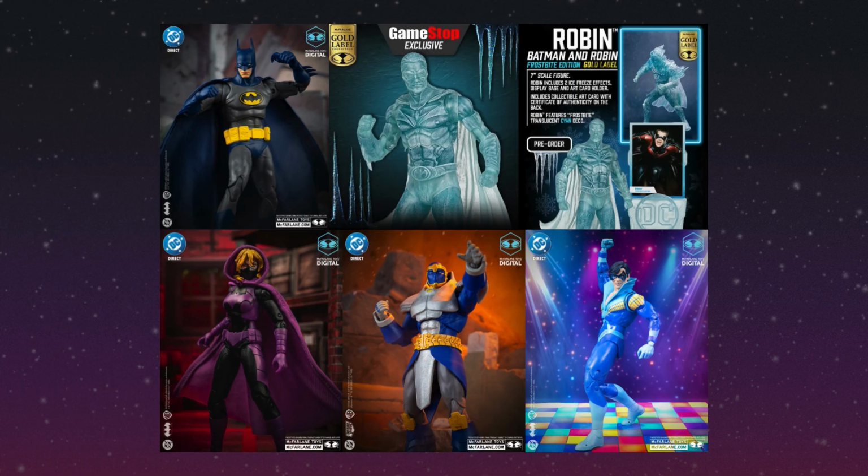And over at McFarlane Toys, we got some items to show off. First off, the GameStop exclusive Frostbitten Robin from the Batman movie of Batman and Robin. This just looks awesome. This definitely works for the Frostbite collection because, you know, you have Mr. Freeze, phrasing, Robin. I just think this is really cool. And we had, I think, the Batman recently that was like this, and they have really cool frost effects. Just an awesome figure, available exclusively at GameStop along with the rest of the Frostbite collection.